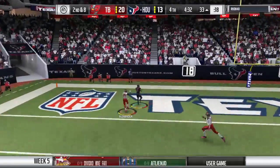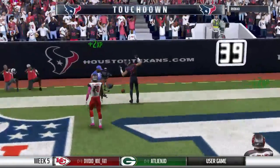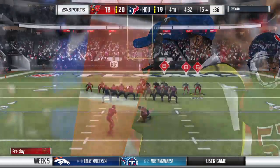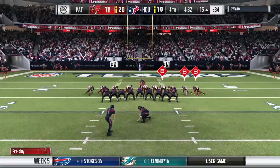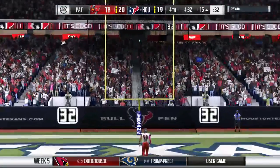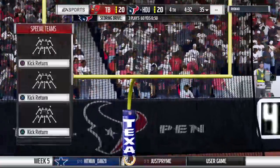Newton now to throw. And got his man. It's caught. Touchdown, Houston. Will Fuller, his 2nd touchdown of the game, his 3rd on the year. And the Texans are an extra point away from tying this football game.